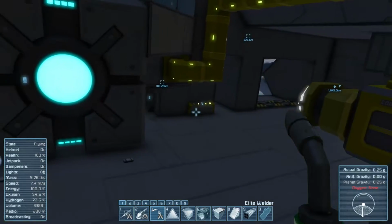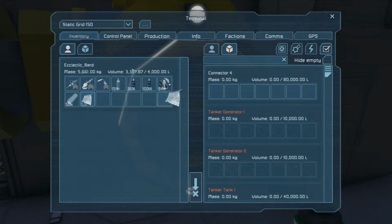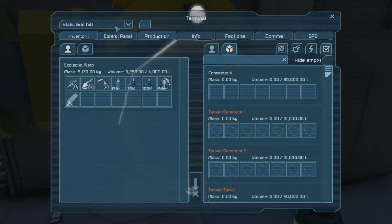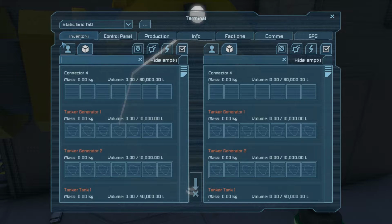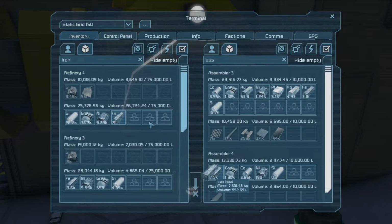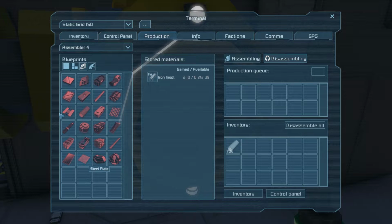Jeez. Kind of weird how I popped out the back of that. Do I not have construction components? Wow. Just hurting on everything at the moment. Oh, man. Let's see. Do I have any iron kicking around? Okay. Wait. Why? Why is this all red? Missing items. Oh, I'm on disassembly. That's why. It's like looking at this, like, what is going on here?